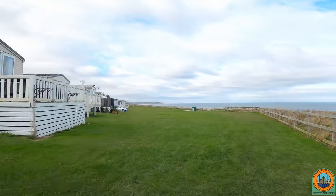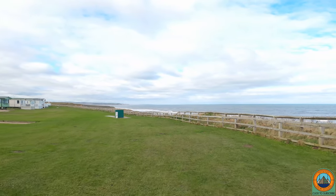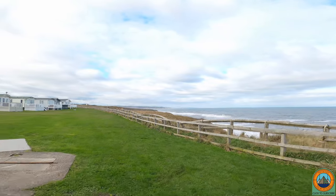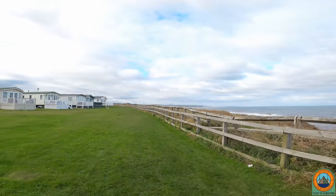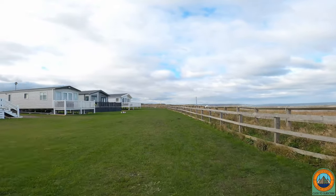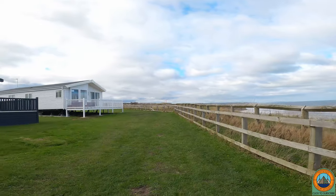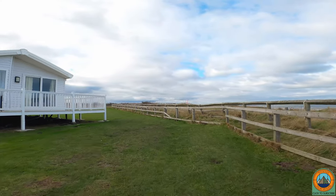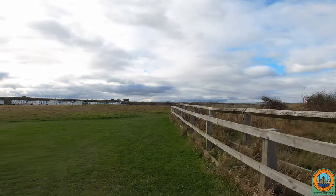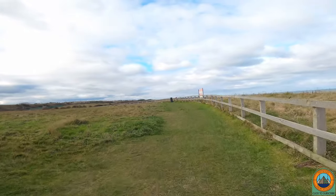You can see the new fences here. Must have been some erosion relatively recently. Big caravan, and that's right on the edge here. If I look over to my right, I can see the erosion. It's quite a worry. The coast just gets battered.